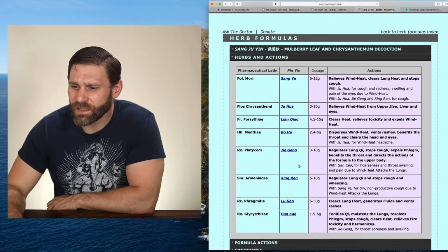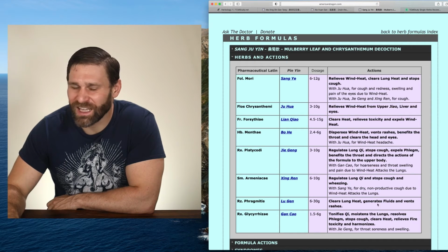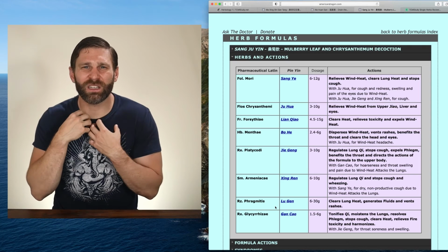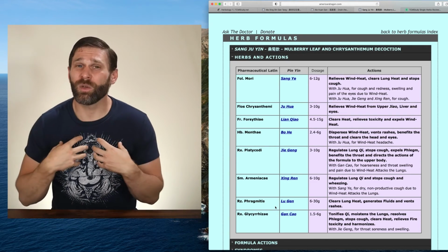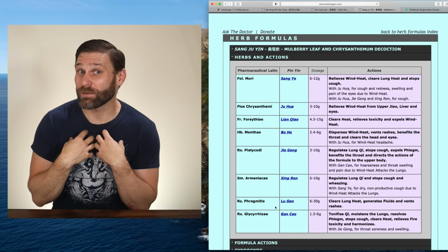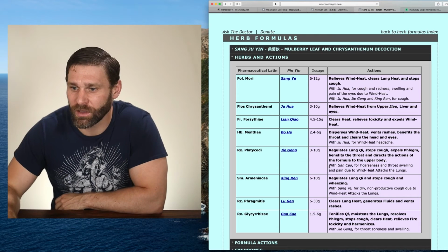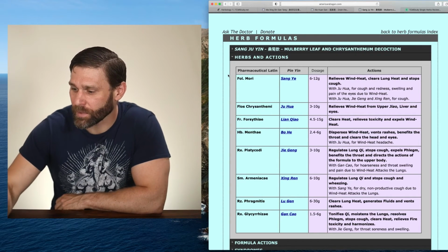We'll notice here, kind of as a supporting herb, we also see Lugan is there, because it clears heat and generates fluids. So if you have an external attack of wind heat, you got this dry cough, you not only want to release the exterior, you might want to clear some heat and generate fluids as well. So that's why we're using Lugan in this formula to do that. So Lugan also generates fluids in the lung to help with some of that dryness.